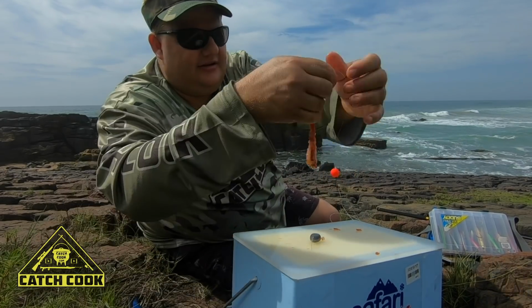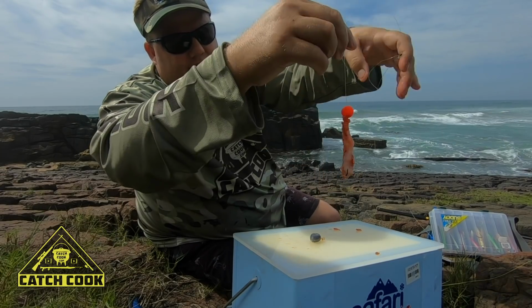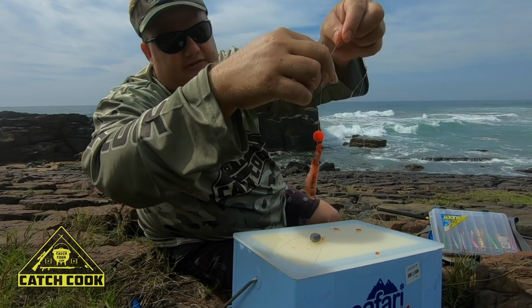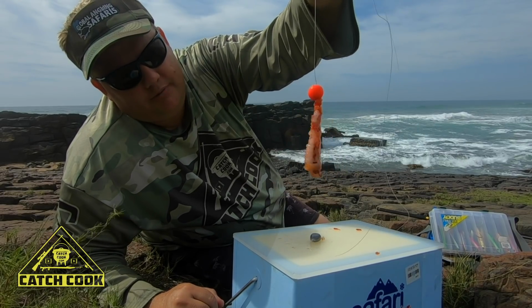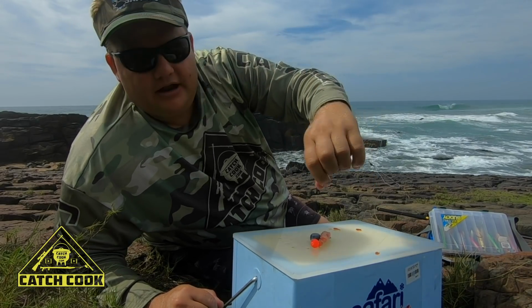And there's my bait, and then I just slide my... You can see there's a knot in my line, so that just holds that on there. There we go. That's a lovely little red prawn bait. Now we're going to go get a bite.